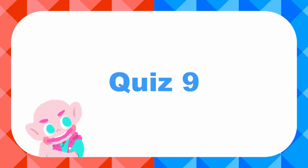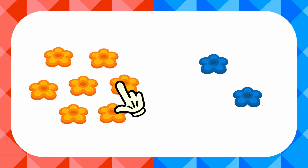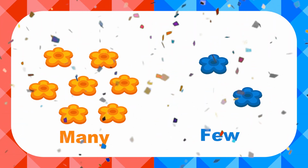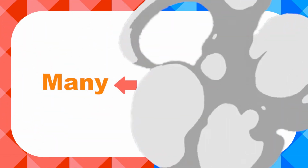Quiz 9. Orange and blue flowers. There are more orange flowers than blue flowers. What's the opposite word of many? Clue. It's a 3-letter word. The answer is few. The opposite of many is few.